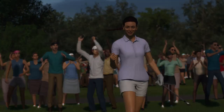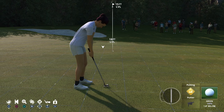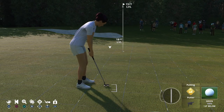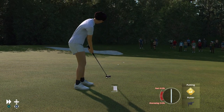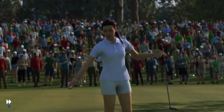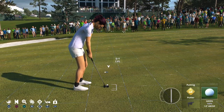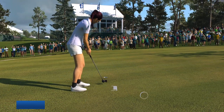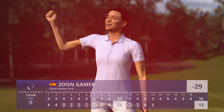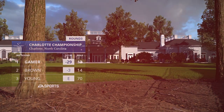Okay, front left portion of the green and an outside look at birdie from there. This one measures out to 15 feet. It needs to slow a bit. Okay, that's still going to be a good 4 feet though coming back. Well judged, that is in for par here at 13. She's gonna remain at 29 under par.